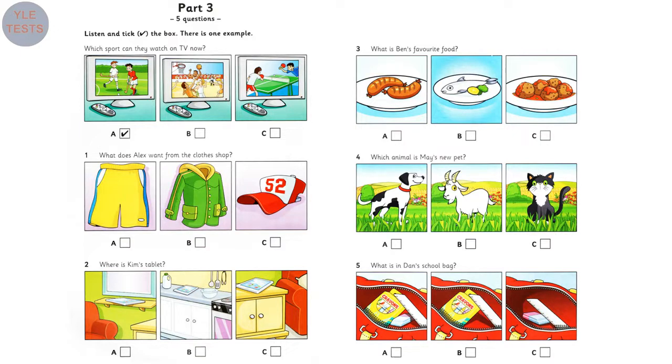Four. Which animal is May's new pet? Can I come and play with your dog, May? Yes, and you can see my new pet. Great! Is it a cat? No, I have a goat.